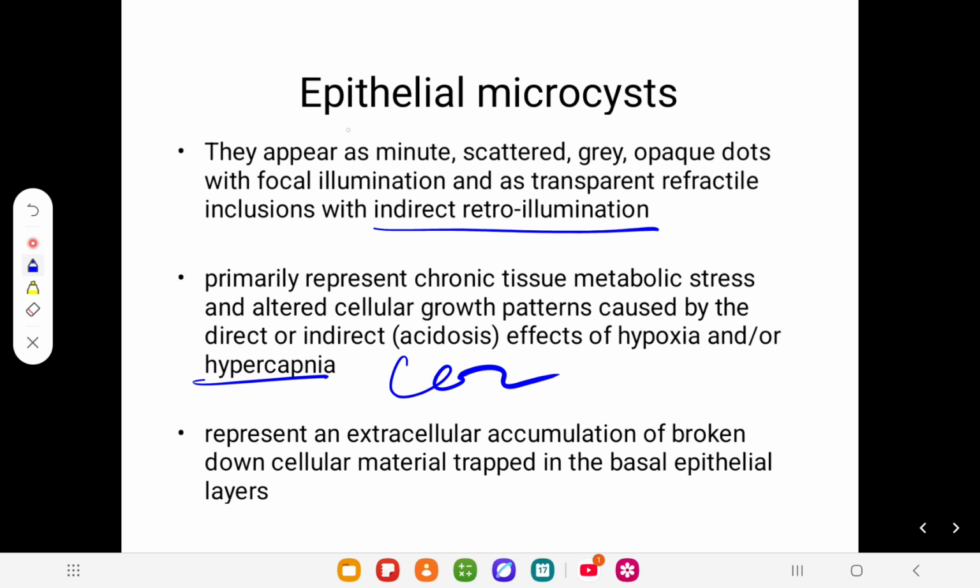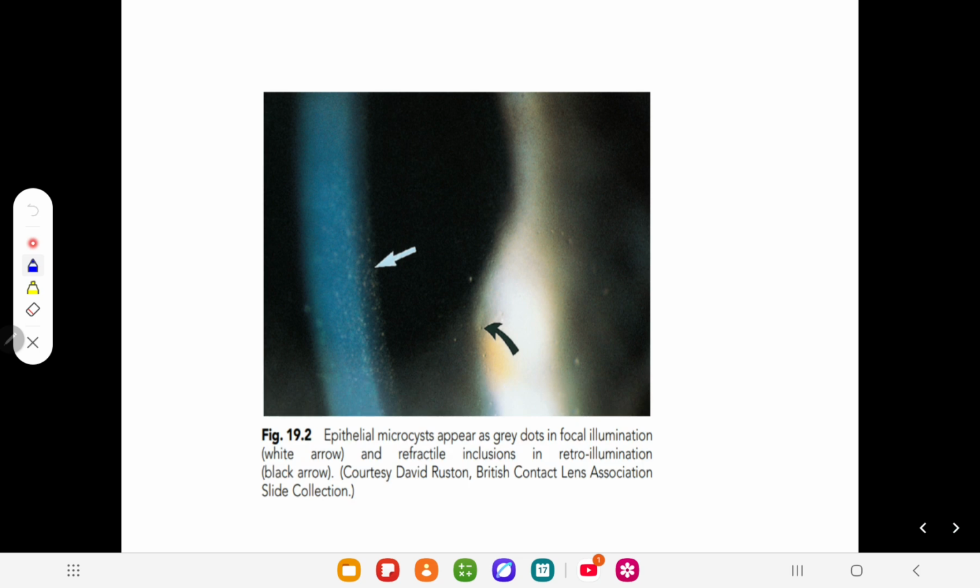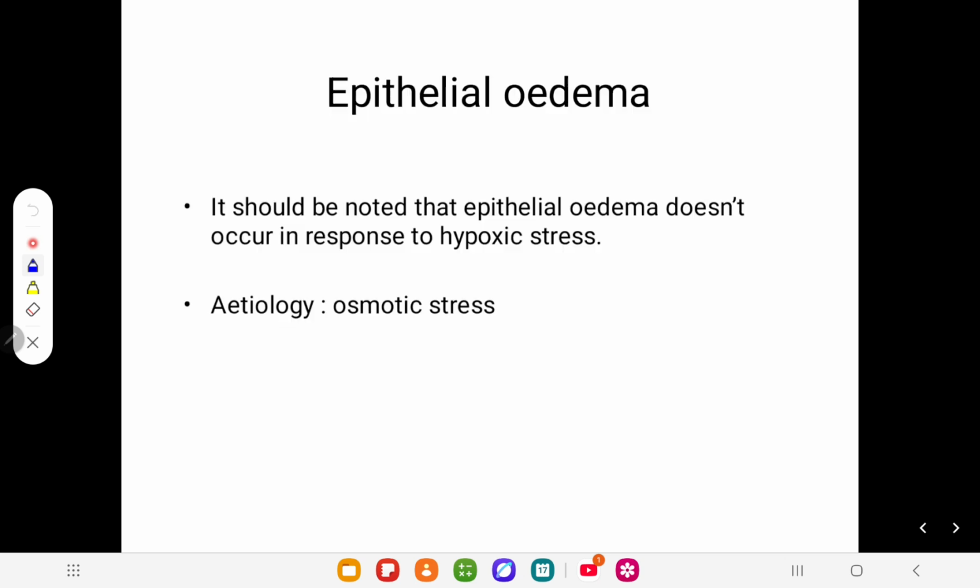Epithelial microcyst is a condition commonly seen not just in contact lens wear but in many other corneal complications. So you must be cautious whether it's due to the contact lens or due to a disease related to the cornea. Okay, so you can see epithelial microcysts here. Epithelial edema should be noted: it doesn't occur in response to hypoxic stress. So the etiology is always osmotic stress.